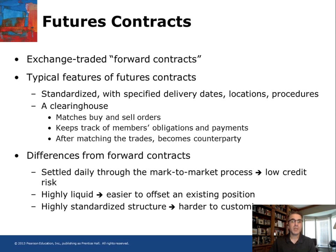One key feature of futures contracts is that they are typically settled in cash on a daily basis through what's known as a mark-to-market process. This daily settlement ensures that the party on the losing end of the futures contract provides funding up to specified levels every day, thus ensuring very low credit risk. This funding occurs through margin accounts, which we'll talk about next.